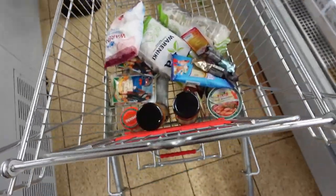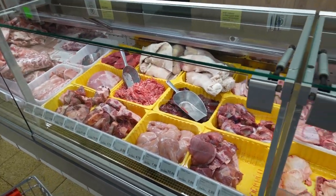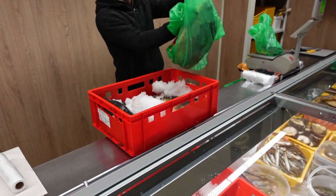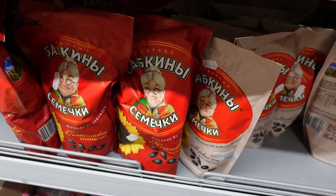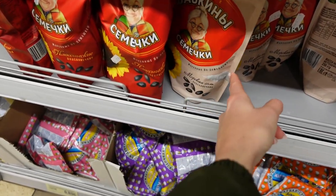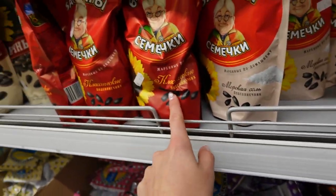This department I stay as far away from as possible. But these are the semichki. If you know it, you know it. If you don't, you don't. These ones are with sea salt. And these ones are roasted.